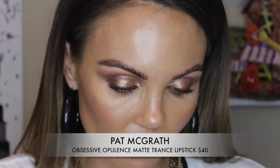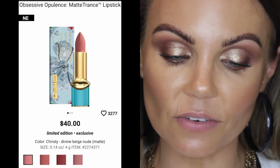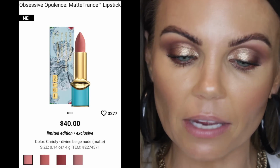So I did get one of the lippies in the new holiday. This one is called Christie's 048, and this is a matte formula. This was described as a divine beige nude, and I would not call this a beige. The only reason why I bought it is because I thought it was a beige. This is more of a pink, so it's pretty pink, you guys. Does that look like a beige nude to you? I mean, that's pink. It's not a beige nude.